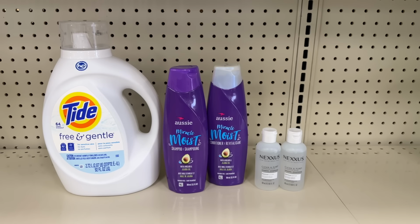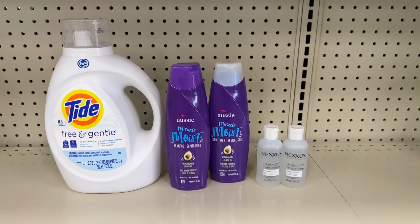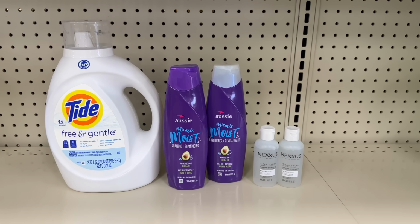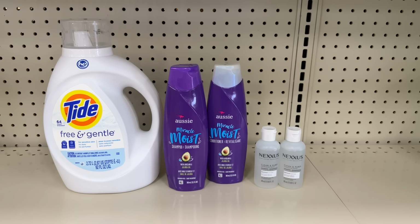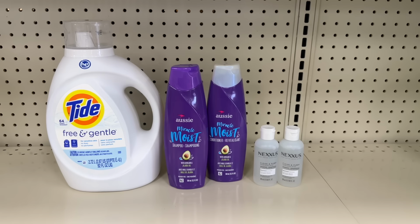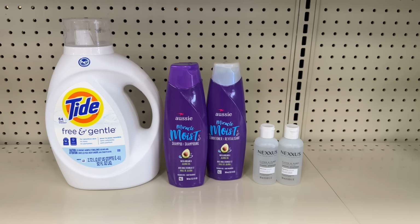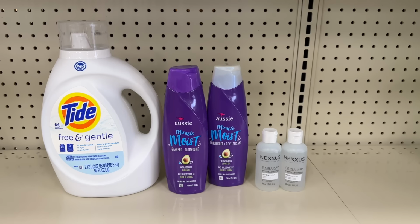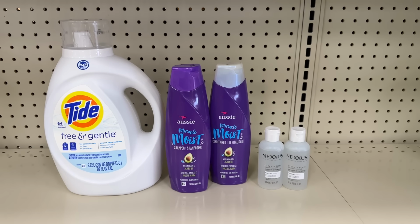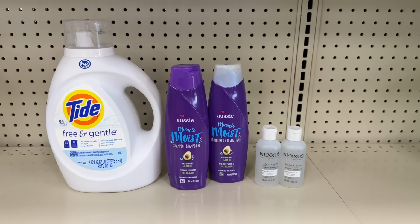We have a spend 30 get a $10 extra buck deal this week, and the Nexxus travel size are actually working in that spend 30 get 10. So it's going to be a really great scenario this week since we have that high value 10 off 2 digital. You can grab 1 Tide detergent on sale for $12.99, 2 of the Aussie, at my store these are $5.49, and they're buy 1 get 1 40% off, and then 2 of the Nexxus travel size at my store they're at $5.99. These 5 items total $33.75.